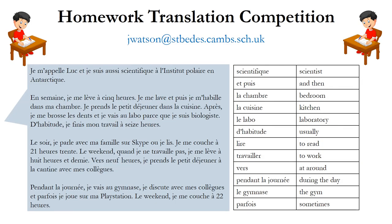For your homework today, I'd like you to try and translate that text into English. I've given you some words to help you, and as usual, it's going to be a competition, so the first correct translation I receive will receive 3 merits on ePraise, and after that, I'll give out 1 merit for any good ones. As usual, it'll be really helpful if you click completed on ePraise so I can tell that you've done the work, and I hope you're all well.